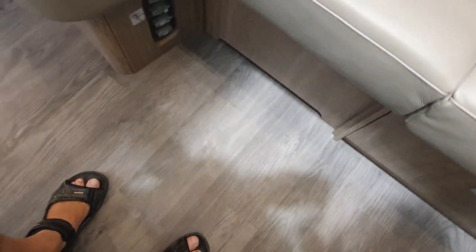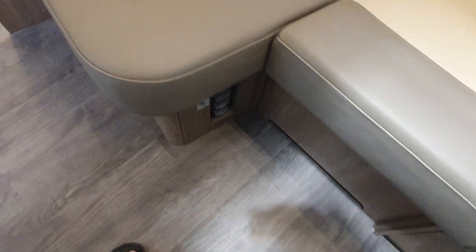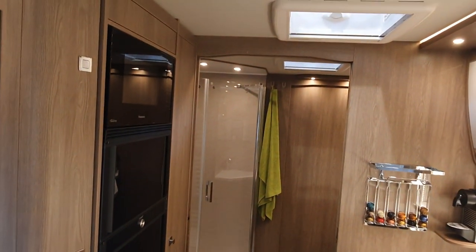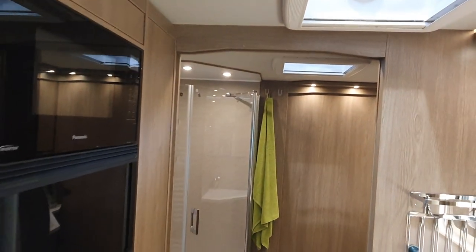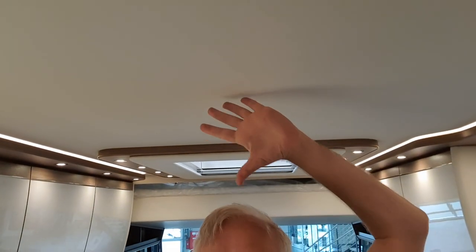The gas is down there. That's an unusual place to put it, but why not? It's easily accessible. Height, internal, well, it's pretty high. I'll turn the thing around. There we go. See? Plenty of height. I'm 1.75 meters, so I can put it into perspective.